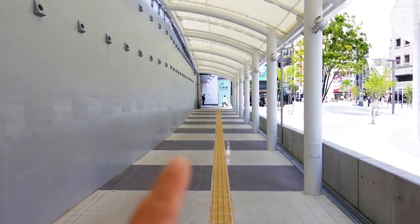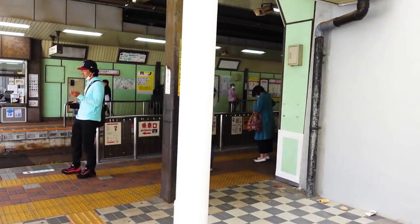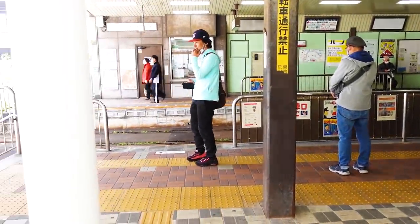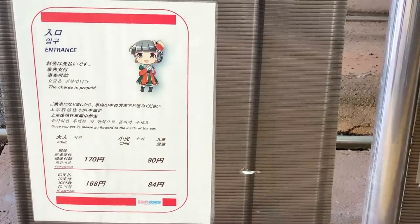There we see Otsuka Station. All you have to do is walk over here, less than a minute, and you come to the station for the tram. And if you notice, there are no ticket gates for the tram. You just pay when you enter. It's 170 yen per ride.